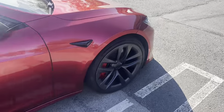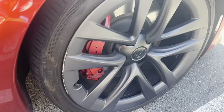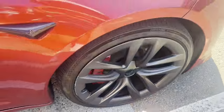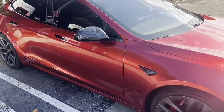I thought, let me just fix the rims, go to some guy who can remold them, refix them, but they're pretty messed up. So what I'm gonna do is I'm actually just gonna take these guys over to Tesla. I ordered a new pair of rims.